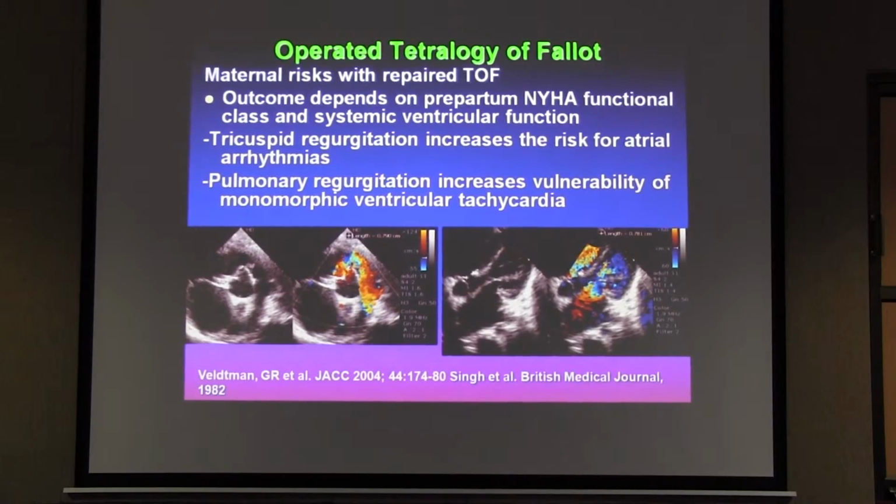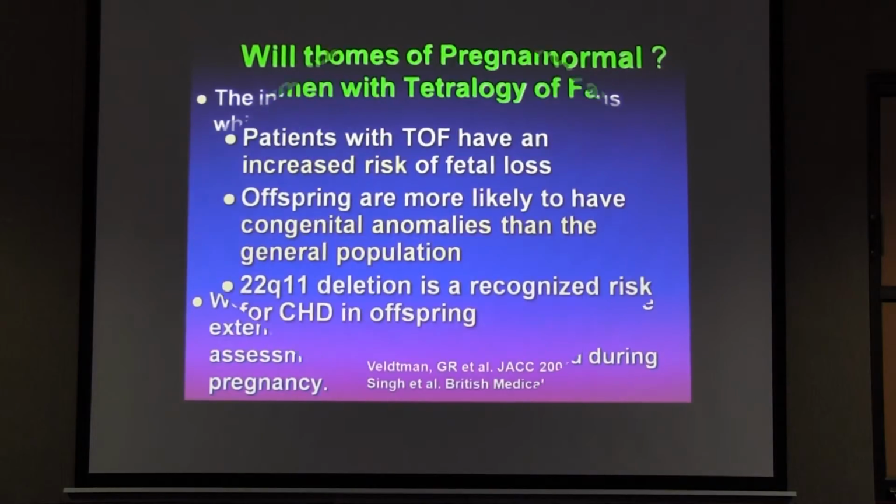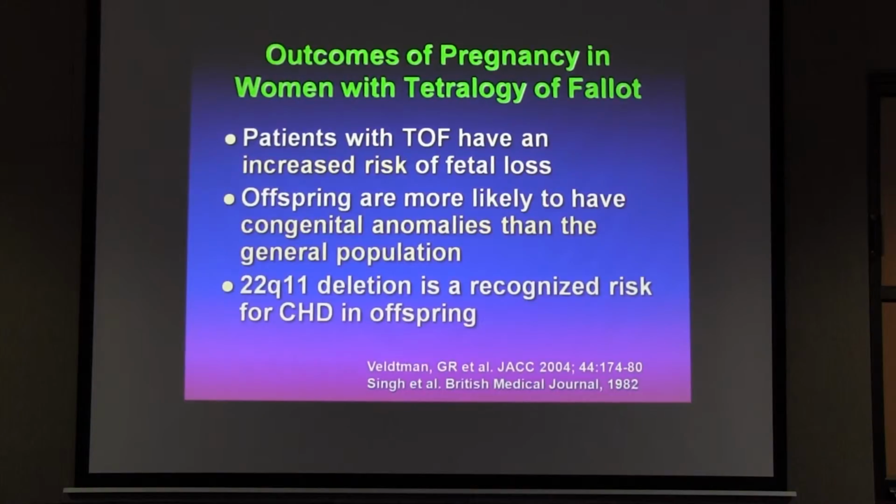If they are in class 1, class 2, no problem. But if they are in class 3 or class 4, because of the absent pulmonary valve or the RV dysfunction, those patients will have a higher morbidity. The incidence of congenital heart disease is higher in a fetus whose mother has tetralogy. If the mother has tetralogy, the child who is going to be born will have anywhere between 5 to 6% higher risk. So echocardiography at 22 weeks gestation is very important.